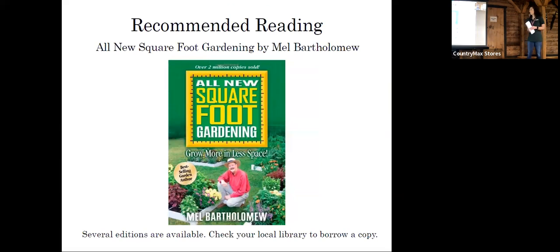So I wanted to start with some recommended reading. The book that I started with was The Square Foot Gardening Method by Mel Bartholomew. He is the founder of the Square Foot Gardening Method, and there are many different variations and editions of this book available. The Niagara Library System does have several copies available, so I checked this book out. Mel makes the process of raised bed gardening seem very easy. So I was like, I'm going to dive in and try this. So I would highly recommend researching his book and checking it out.